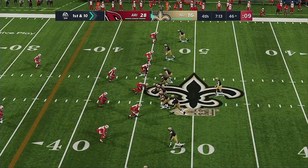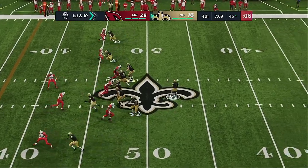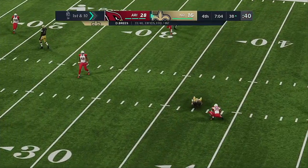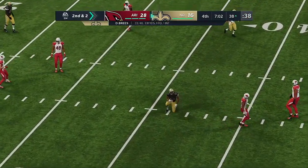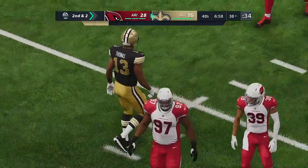So into Cardinal territory now. It's 1st and 10 at the 46. Working from the gun, it's Breeze. And they'll get him down after a pickup of 8, 2nd and 2. And he went in route there from the slot for the completion.